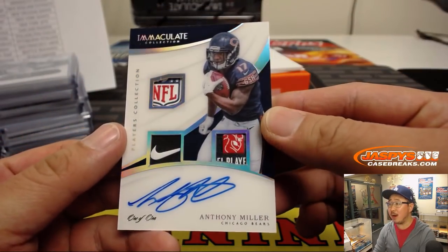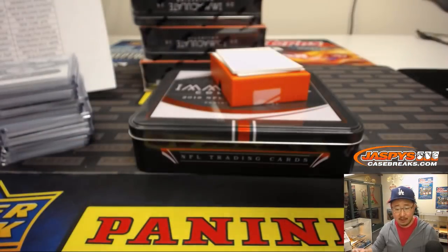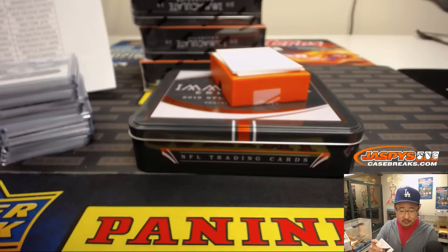Wow, one of one Anthony Miller. Triple relic and on-card autograph for Da Bears. Greg Esvang.